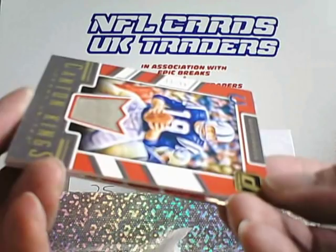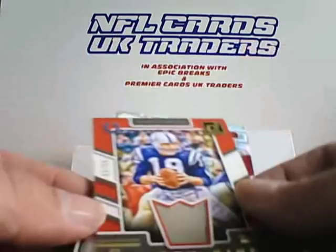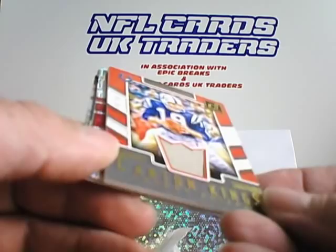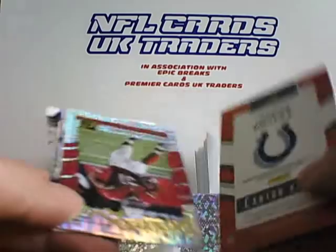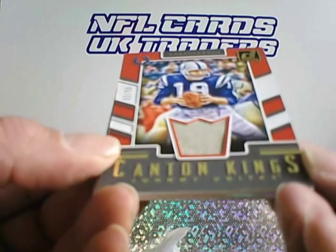Number 69 of 99. Or it could be 66 of 69. But more than likely 99. Johnny Unitas. That looks a dirty piece of jersey. Nice. For the Colts, Johnny Unitas, Canton Kings jersey card. That's not bad, that pen. Don't see tons of jersey cards around for Johnny U. That is grubby.